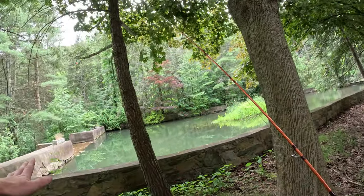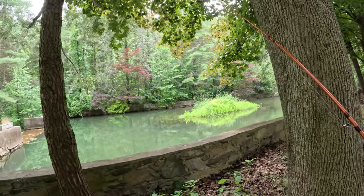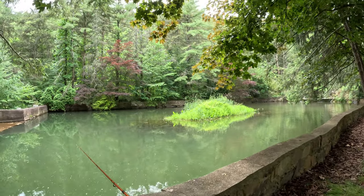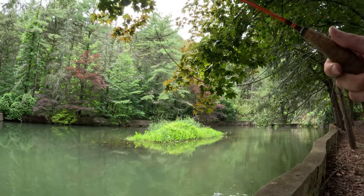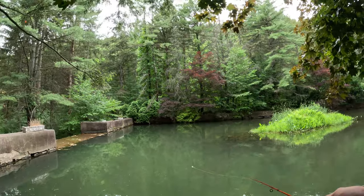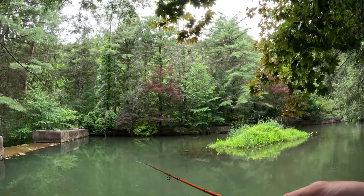Now here's a super nice pool right here. It looks like we're probably gonna have to sight fish some fish if we see some. There might be some under the tree here though. That seems like a spot that there would be, especially since it's like a gradient, I guess a little shallower. A lot of bugs fall off trees.